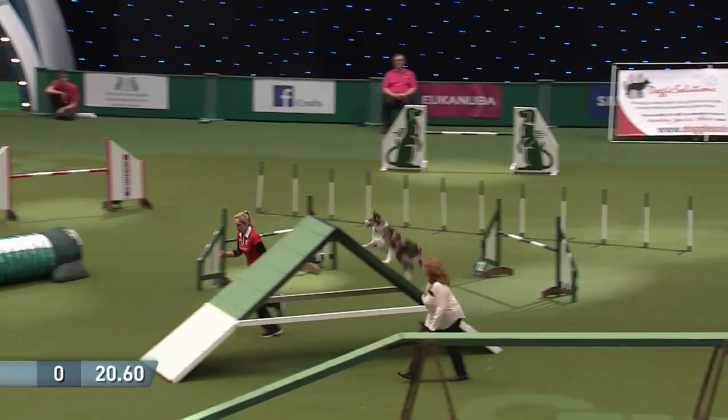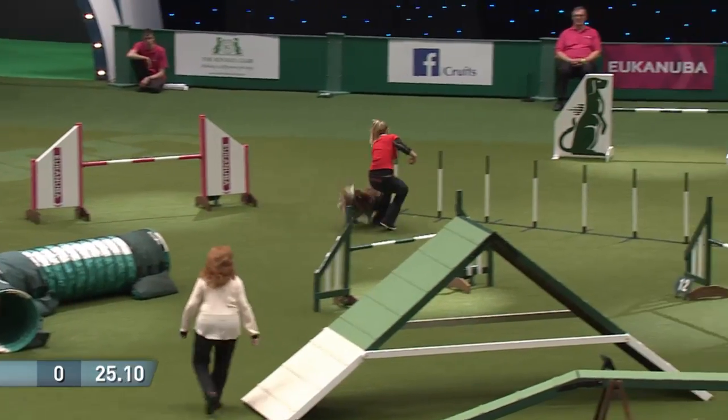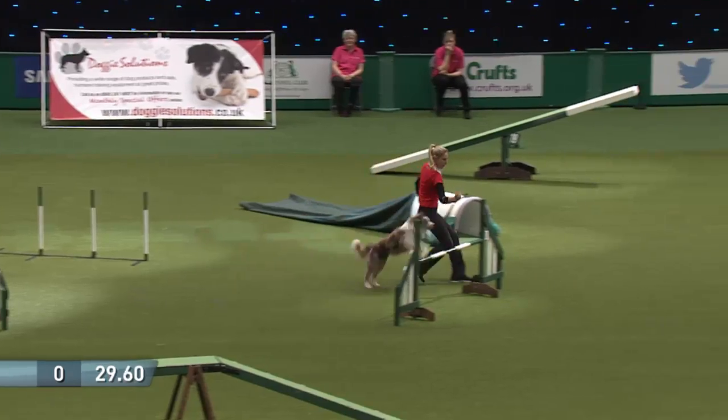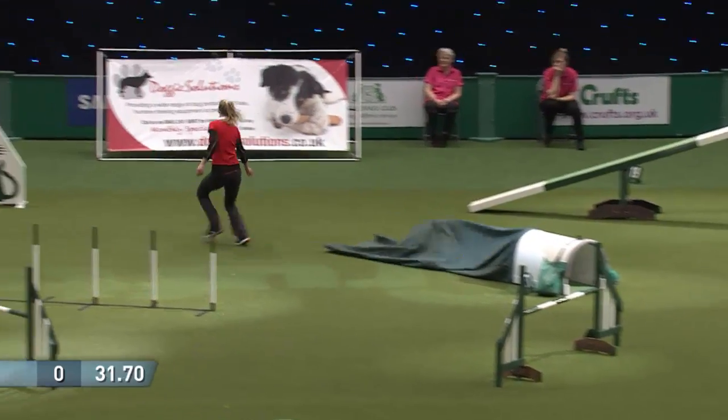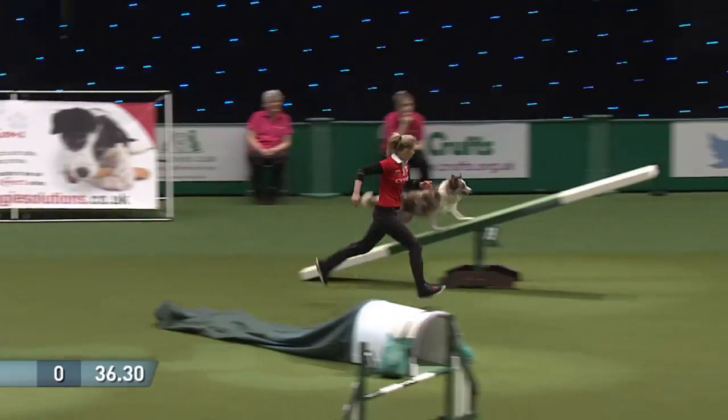Now they're going over the A-frame. Good contact on the white markers. And here's the difficulty. Pulling the dog in. Very slowed it down, actually, to bring it in. Very nicely handled there. Clear from the first round. The object is not to get eliminated in this second round. If you're eliminated, you can't win the competition.